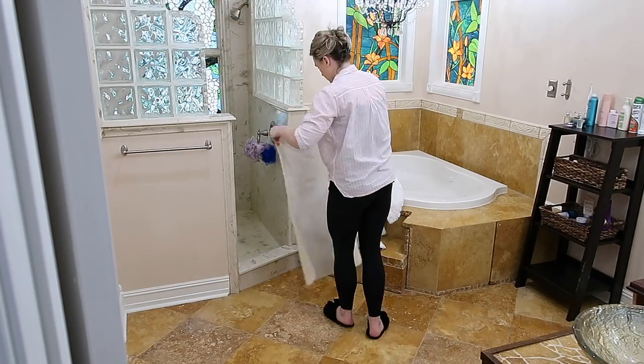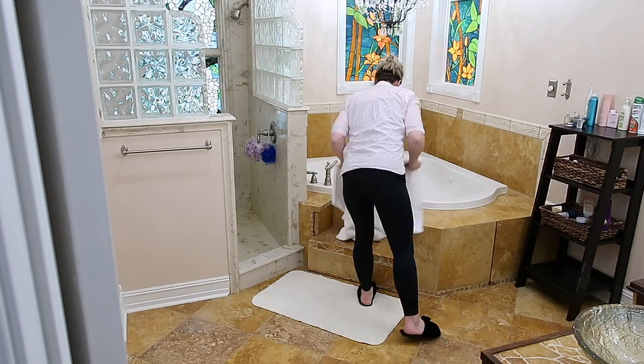Okay, you guys, so that is it for the bathroom. I'm just getting everything put back into place.